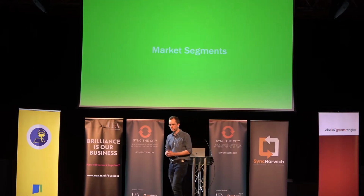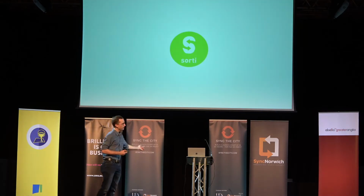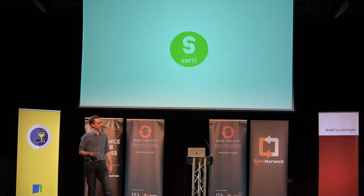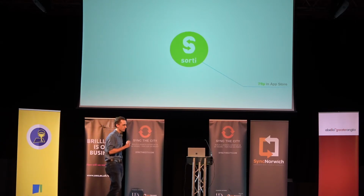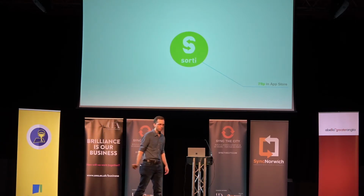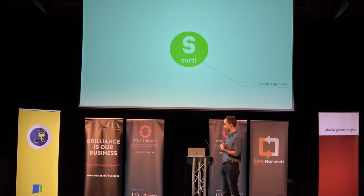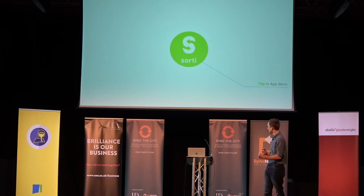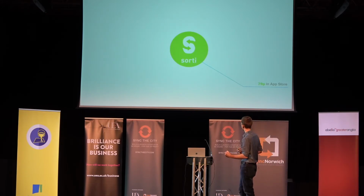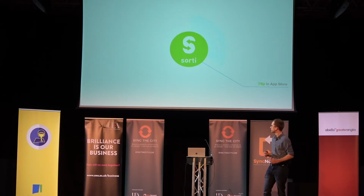To talk a little bit about market segments, we would plan to launch Sorti in the App Store for the low, low price of 79 pence. This is our initial outreach into the market to allow us to build up that user base of dedicated eco-warriors, much like myself, of course, and allow us to reach those people who are most passionate about being environmentally conscious. This provides the stepping stone into our three key segments.